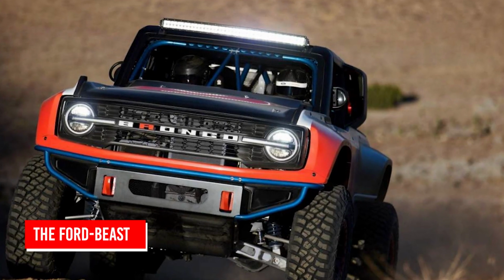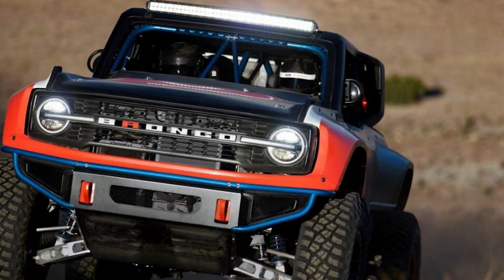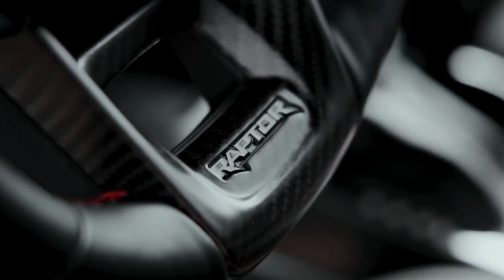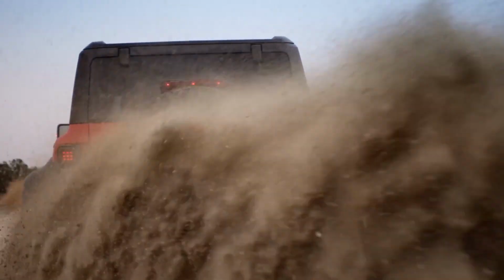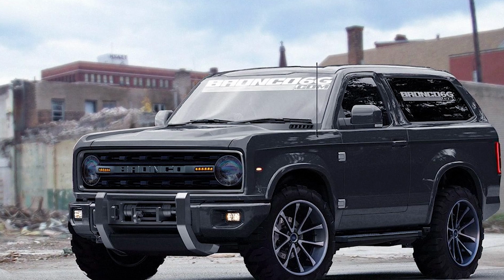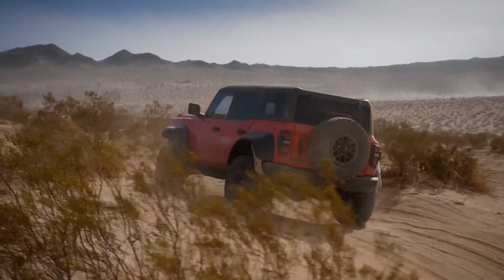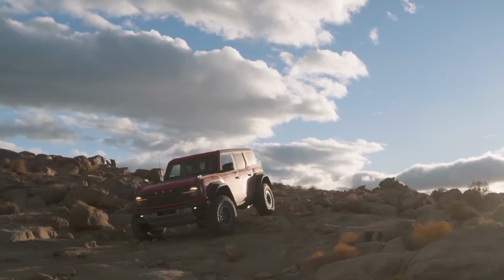The Ford Beast. The Ford Bronco is long anticipated by SUV buyers and off-road aficionados, and it even took longer for deliveries to start. The Ford Bronco Raptor, the highest performing model currently available, is the apex of the Bronco series. The idea of a Bronco Raptor has been stirring up rumors since the Ford Bronco made its debut in the spring of 2020. Although we all knew it was coming, we did not know when. On January 24, 2022, the Bronco Raptor made its formal premiere.